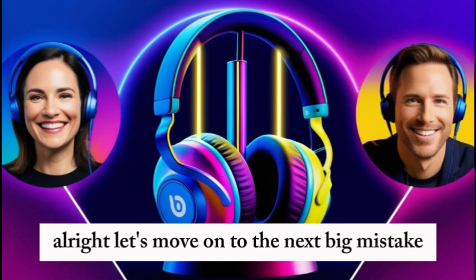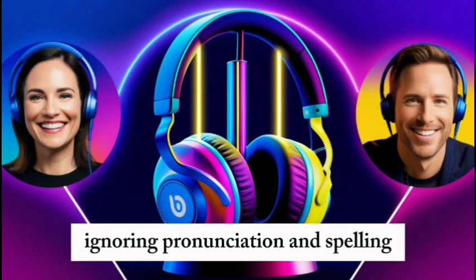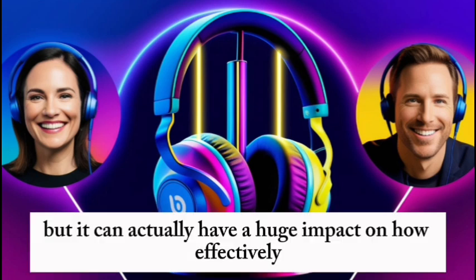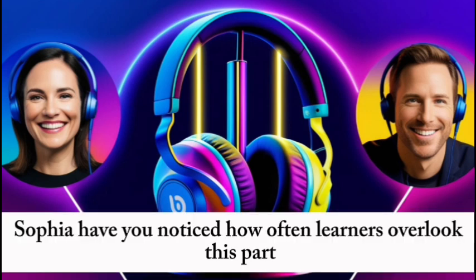All right, let's move on to the next big mistake people make when building their vocabulary: ignoring pronunciation and spelling. This one might seem minor at first, but it can actually have a huge impact on how effectively you use your new vocabulary. Sophia, have you noticed how often learners overlook this part?